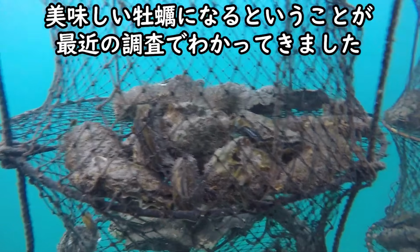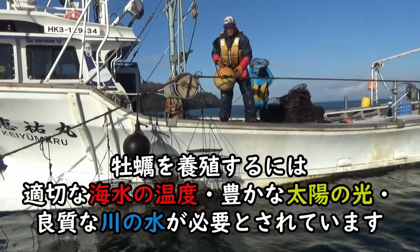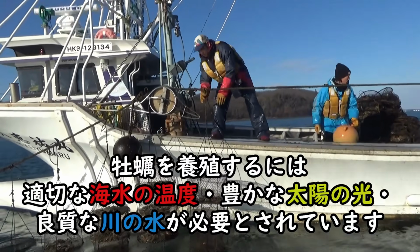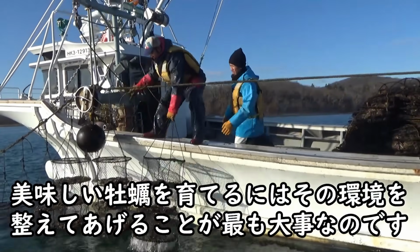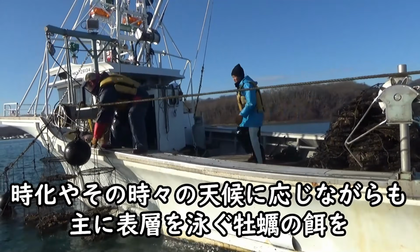In addition to catching fish such as cod and herring, Japan's seafood industry is also famous for oyster farming, one of the most economically valuable marine aquaculture industries. Oysters are not only a rich source of nutritious food but also bring a large source of income to Japanese fishermen, with hundreds of tons of oysters harvested each year from coastal waters.